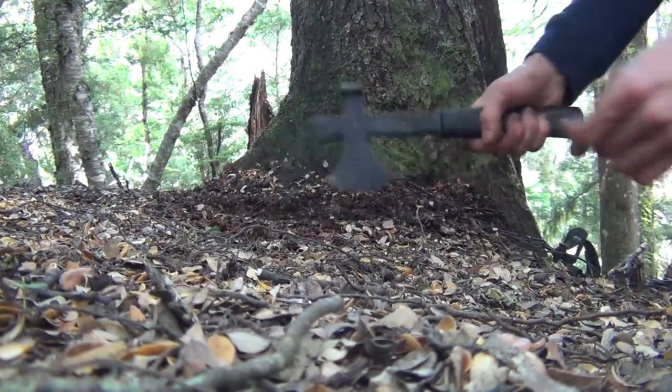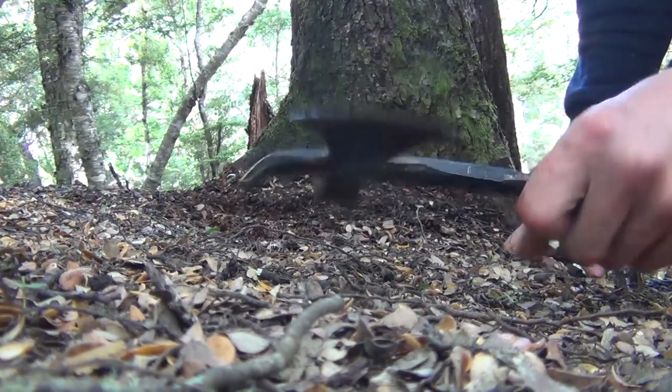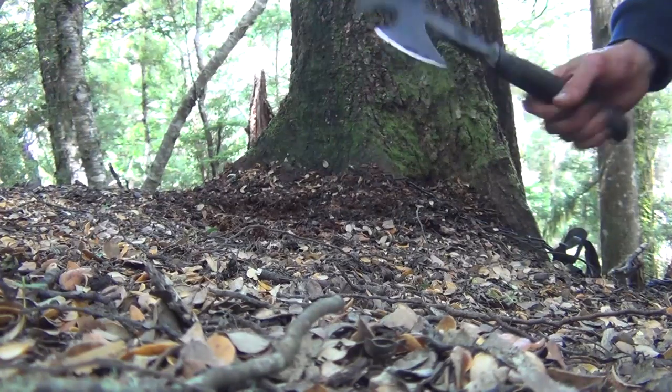Quite a handy wee tool, this. It's a Christmas present from Abby. Yeah, it's bloody ideal actually.